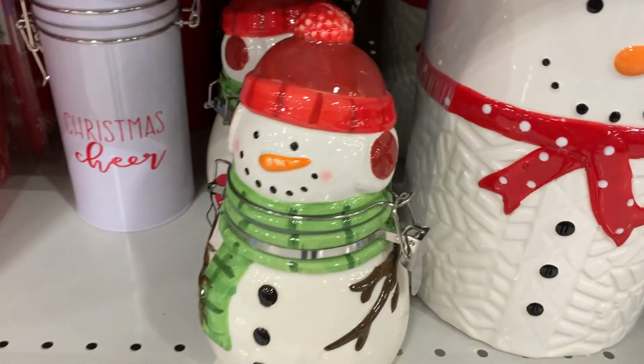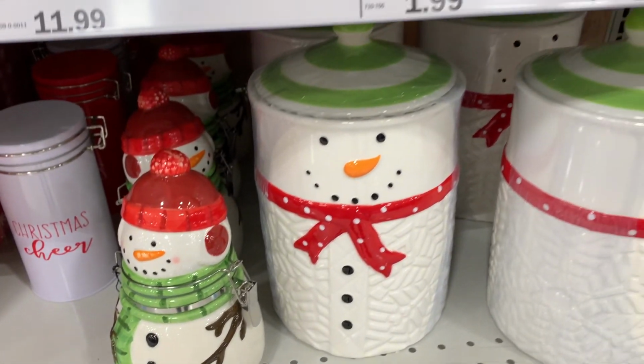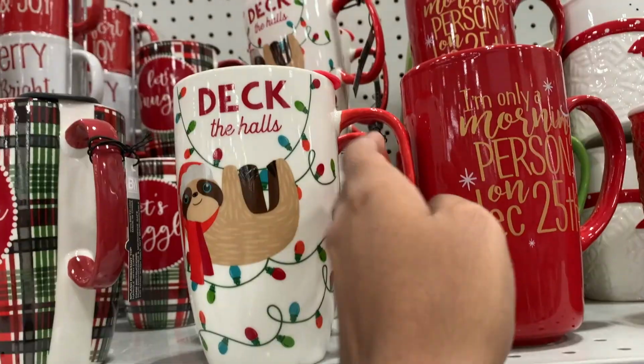I wish I could take all of these home, but they're all made of ceramic, so it's gonna be really difficult to take it home safe. Christmas mugs, they look so gorgeous, so gorgeous.